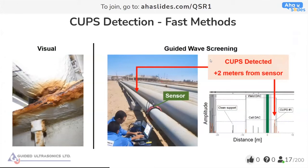The second is guided wave screening, or LRUT, which involves attaching a sensor onto the pipe and transmitting ultrasonic waves along the pipe. The beauty of it is that your results are digital, and you're able to process them and detect CUPS. So for example, CUPS were detected roughly 2 meters from the ring based on this data.